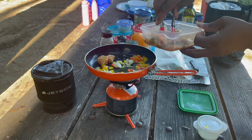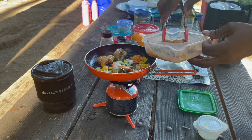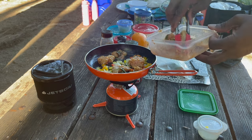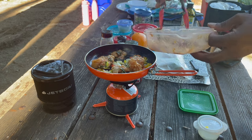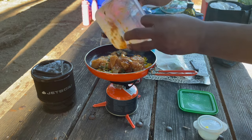The vegetables are a little soft and translucent now. I want to cook the chicken for a little bit, not all the way through, because we're gonna cook it with the rice a little bit later. So right now, let's get the chicken into the pan and start cooking that down.